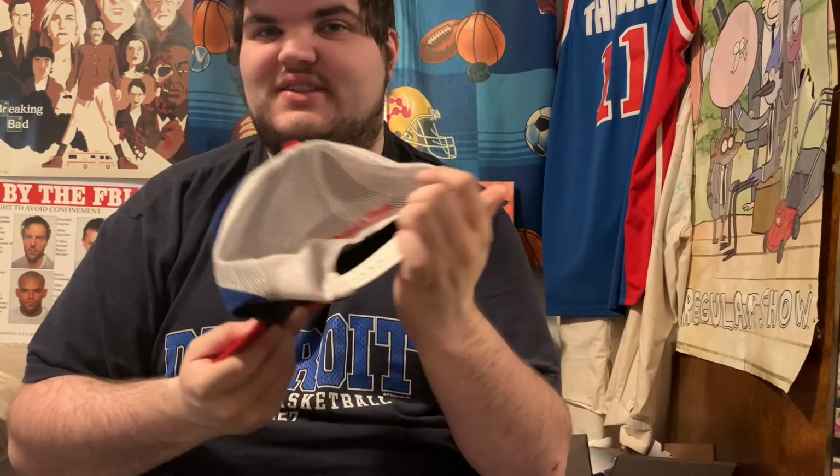Next here I have the Philadelphia 76ers. I got this hat at Lids. Just a classic blue, red, and white. This is another one, I believe my only other mesh style hat along with that Pistons one. Definitely different, so I had to pick it up. Sixers, good colorway, nice, and I like it.